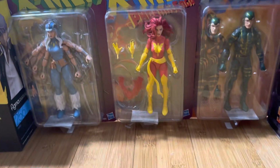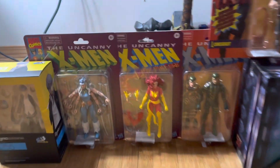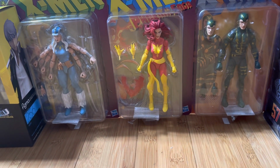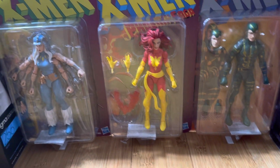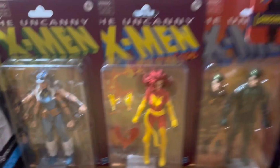And here's Marvel's Phoenix, or Jean Grey. This is a new version of Jean Grey, but the difference is the color. I actually do like the original color that came out a few years ago in a 2-pack with Cyclops, the Dark Phoenix 2-pack. I'm glad that Marvel re-released this one, since it's for people who missed out on it.